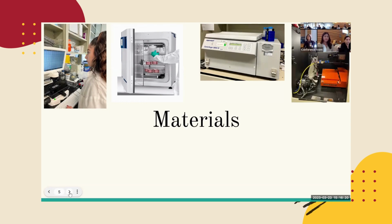We also used an X-ray radiation platform here, which was really cool to work with and being able to see it hands-on. With this, we were able to change the different grades of radiation that we wanted to use on our cells.